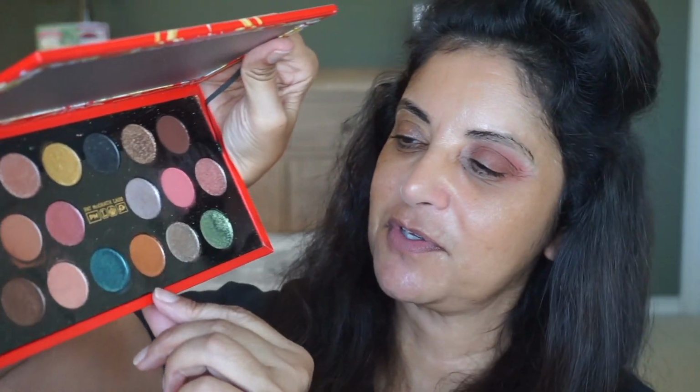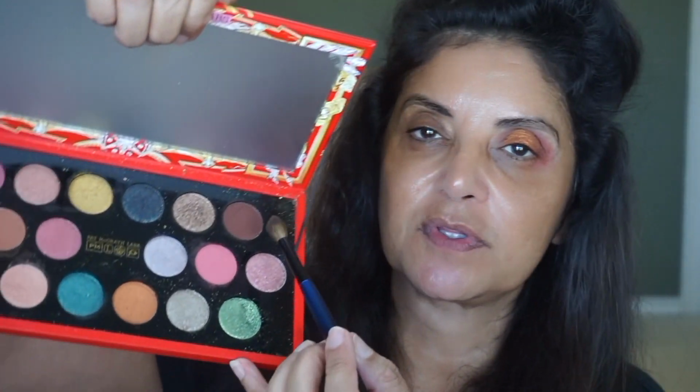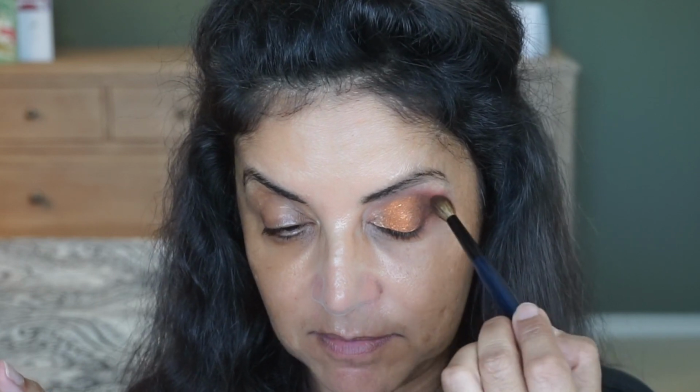Alright, let's do it. I'm going to use my finger with Corrupt Copper. Place that in the center. I like those different colors right there. Using the same classic crease, I'm going to go in with this dark chocolate brown here, Nocturne, and deepen up the outer corner there. Okay, going back in with Corrupt Copper, fuse those 2 shades together. Using the Flat Definer by Sonia G, I'm going to go in with Solar Flare. And going back in with a classic crease, just kind of blend all those together.